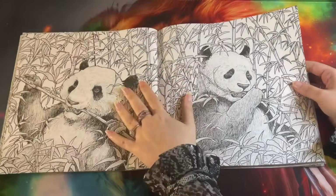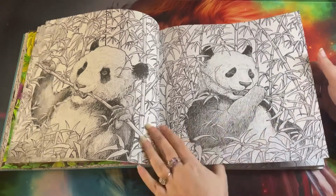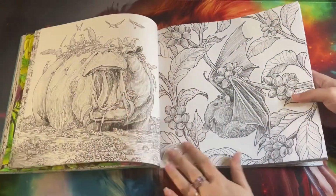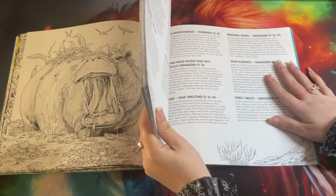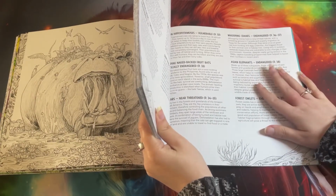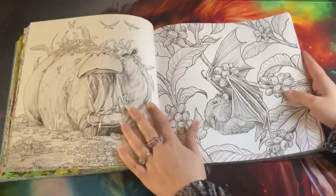And then we've got our giant pandas, which I absolutely love. And then we've got bamboo in the background. Then we've got our hippopotamus, I'm assuming. Yep. And that's vulnerable, which I didn't know. And it's your common hippopotamus as well. And then on the other side, we've got a Philippine fruit bat.